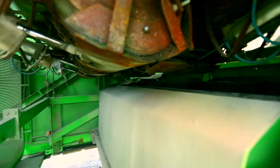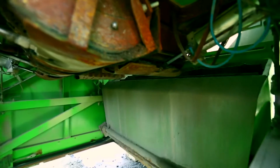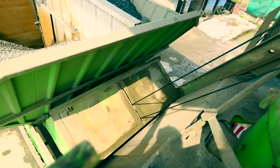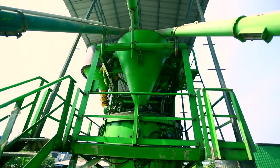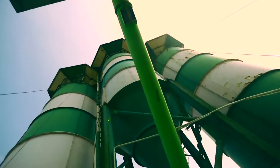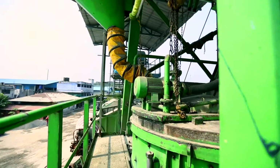Assured quality raw materials are collected by the skip basket and go upwards through the skip rope after the computerized weighing process. 3 silos all filled with cement are installed for this purpose. The aggregates are processed here and ready to mix with cement and water.